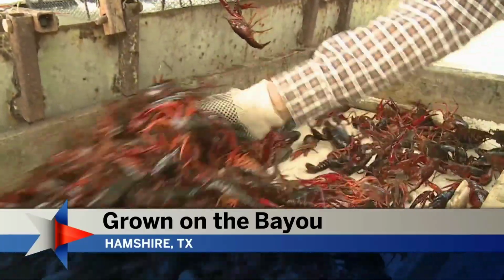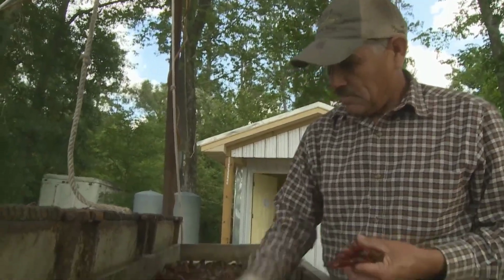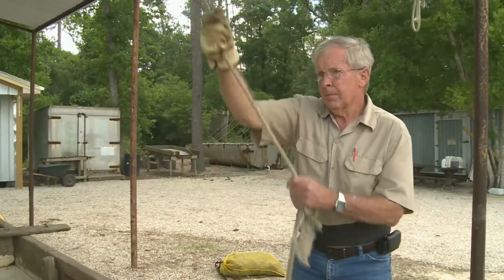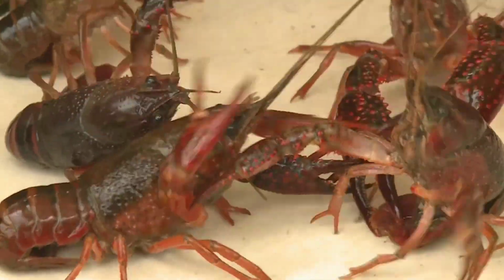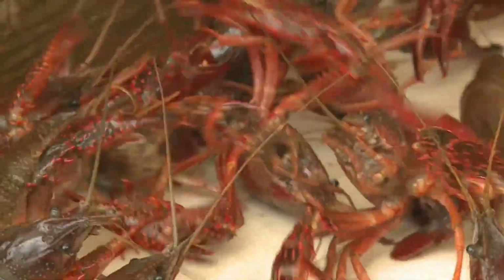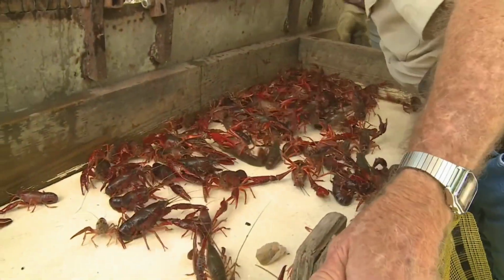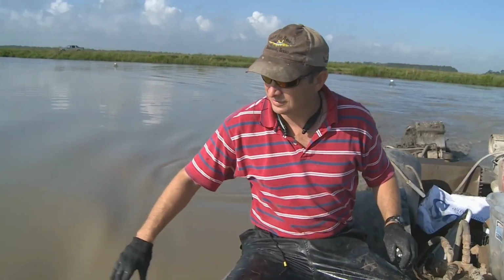Crawfish, crawdads, crayfish. No matter what you call them, these freshwater crustaceans are making big waves with hungry Texans. John Gaulding has been raising these tasty shellfish for almost 25 years, giving folks between Houston and Beaumont an excuse for a social gathering. It's a good way to get together as a family, friends, just a little opportunity to get together, have a good boil. You can sit around the table and spend time visiting.